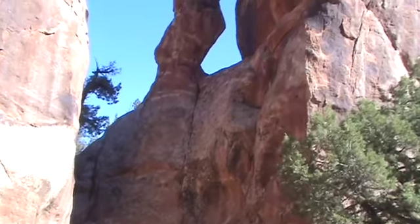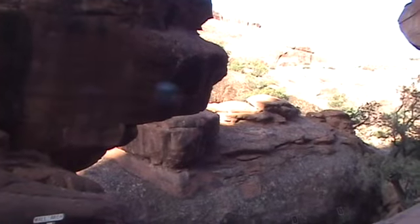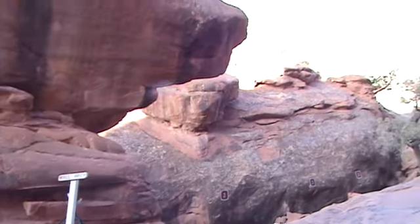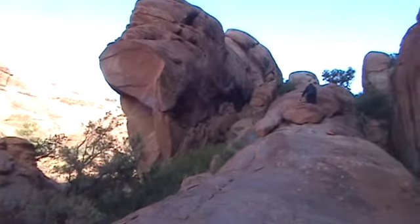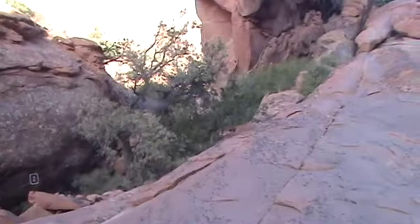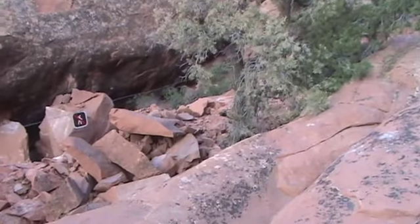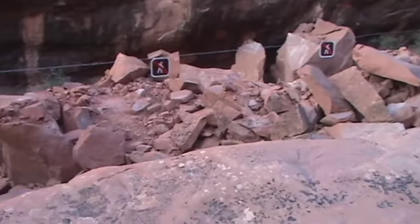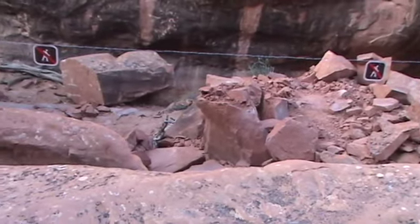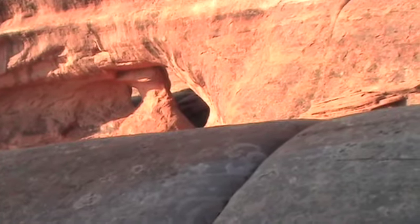Interesting feature. I think this is Wall Arch, or what remains of it. If we look over the side here, I think we'll see the rest of the arch. How long ago it broke, I don't know. The gentleman in front of me suggested the trail used to go down through there somehow. That's the little arch I could see below to the right of the huge arch, but this looks like a double arch.